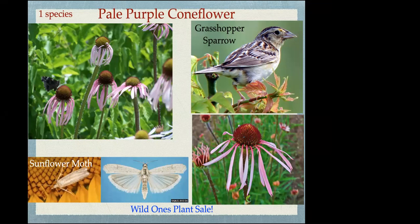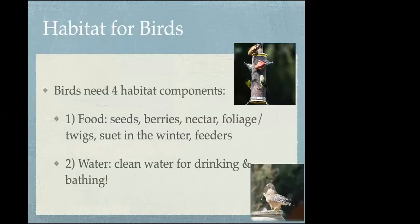Okay, that concludes the flowers and grasses. So now that you know how important it is to plant natives in your garden, you need to know how to manage your habitat. Birds need 4 habitat components. Food. All living things need to eat to survive. So these food sources are critical.